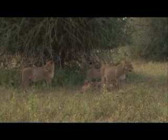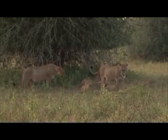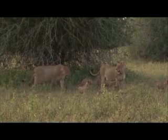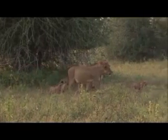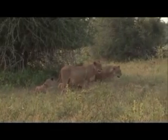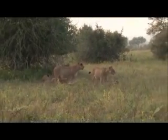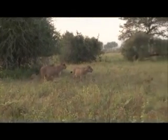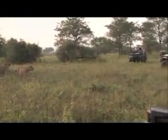The new name. Asking about other vehicles and do they work for us or government agencies, and nothing like that. These are, well, one of the vehicles is a private landowner whose property is a neighbour to Nkuhuma Game Reserve. The other vehicle is one of the Nkuhuma Game Reserve vehicles. And one of the reasons why we have to move to make way for other vehicles is because you cannot have too many vehicles in a sighting.